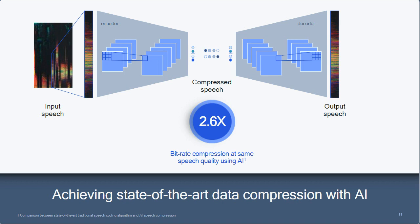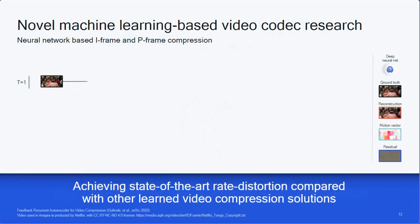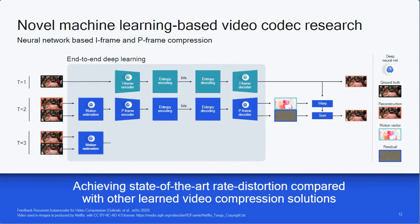Now, the headline figure here is that we reach roughly 2.6 times improved bitrate relative to the state-of-the-art classical compression method at the same audio quality level. So that's, I think, quite a drastic improvement that we've shown here. That really highlights the promise of this technology. Then we have a lot of research on video compression using neural networks.